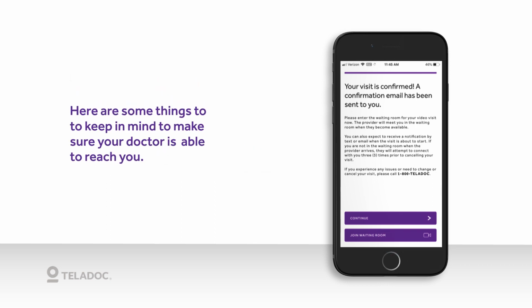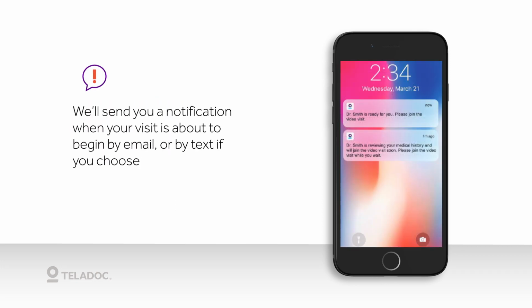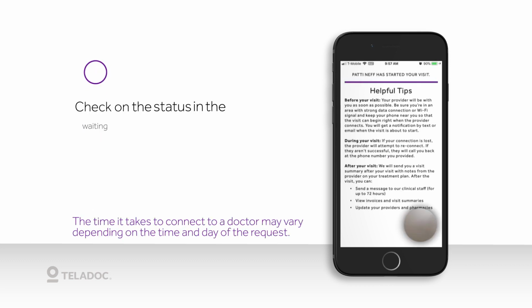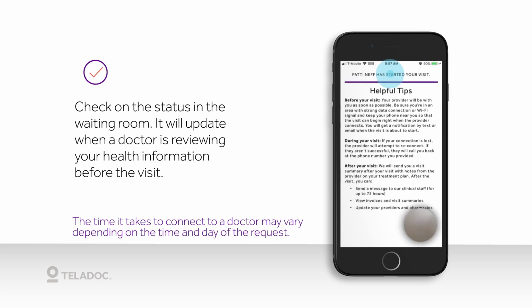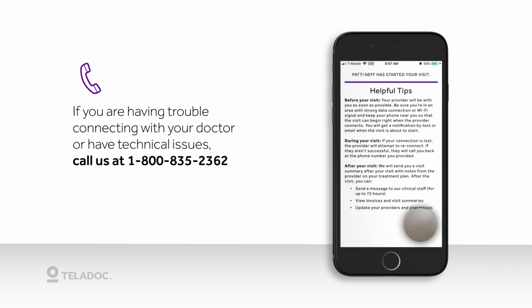Here are some things to keep in mind to make sure your doctor is able to reach you. We'll send you a notification when your visit is about to begin by email or by text if you choose. If you've scheduled a visit, open the Teladoc app 10 minutes before the scheduled time. Check on the status in the waiting room. It will update when a doctor is reviewing your health information before the visit. If you're having trouble connecting with your doctor or have technical issues, call us at 1-800-835-2362 and our care team will help you get connected.